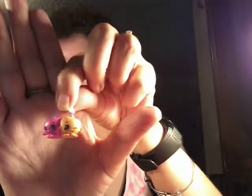I got the other Cheeky Cherries. Now this is the other color of the Cheeky Cherries. So see, two different color Cheeky Cherries. All right. I'll come back to that. See, I told you it was a good one.